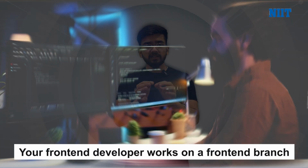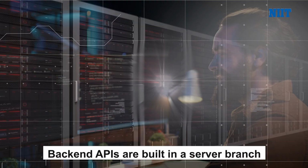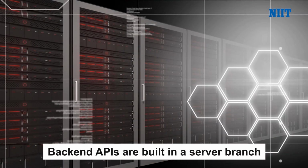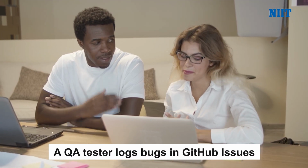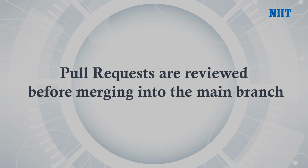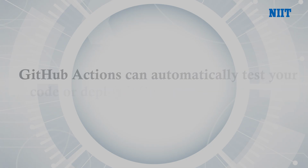Assume you're building an e-commerce website. Your front-end developer works on a front-end branch. Backend APIs are built in a server branch. A QA tester logs bugs in GitHub issues. Pull requests are reviewed before merging into the main branch. Everything is organized, transparent, and trackable. Even better, GitHub Actions can automatically test your code or deploy it live once you hit merge. It's modern software development done right.